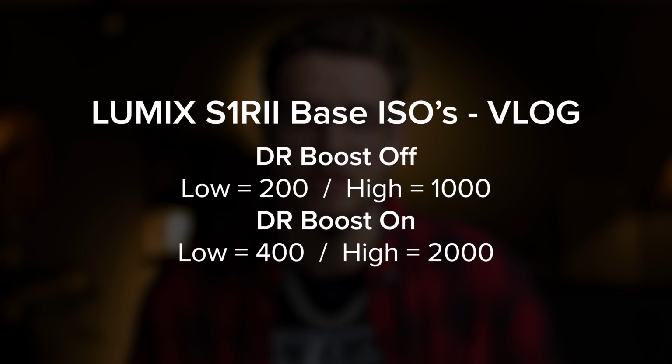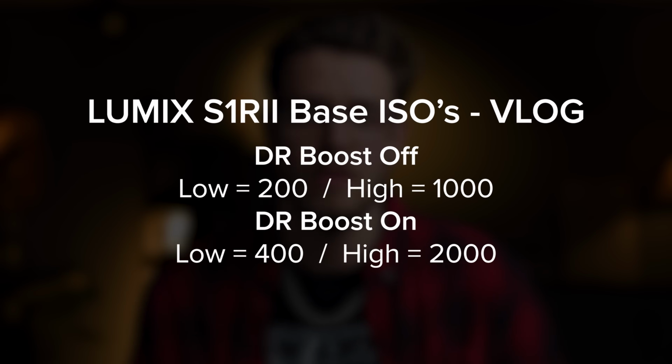Toggling the boost mode on and off changes the dual base ISO, which in Vlog is 200 and 1000 with it off and 400 and 2000 with it on. In the camera's auto dual native mode, you can go through the ISO range fully and see the clear change in the noise pattern when you hit the upper limits.